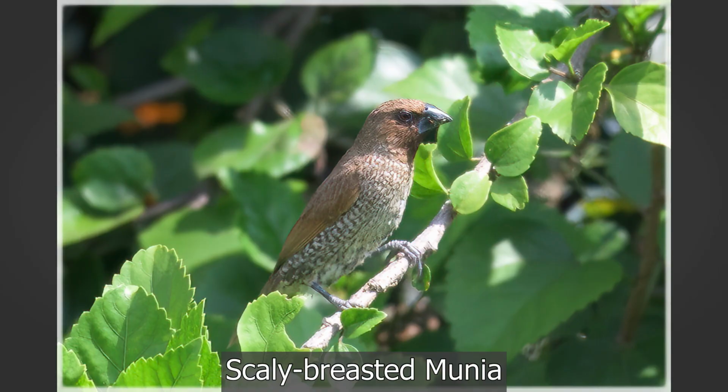We called these in Australia just chestnut-breasted mannikins. Over there they call them scaly-breasted munias. Very popular bird. They're just everywhere, always in flocks, never less than about 10 or 15 birds. In the rice field, sometimes I've seen like 50 or 100 birds in a flock.